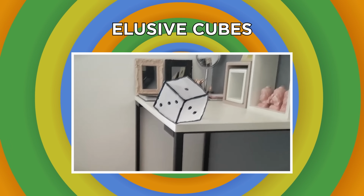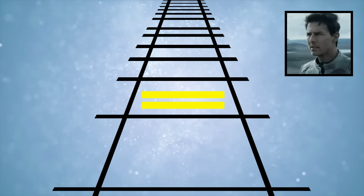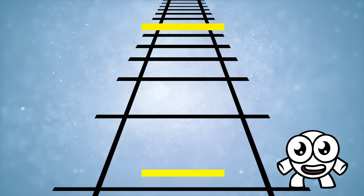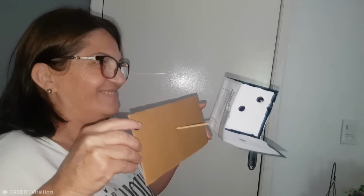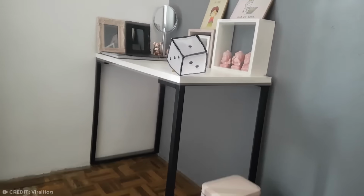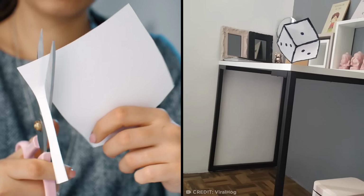Elusive cubes. So our sense of depth can be easily fooled in 2D images, but I bet you think it's easier to spot a 3D illusion, right? Let's test it. When you spot what's really going on here, tell me down in the comments. Whoa, that cube wasn't a cube at all. That's a nifty trick considering all it takes is 3 pieces of paper and the right camera angle.